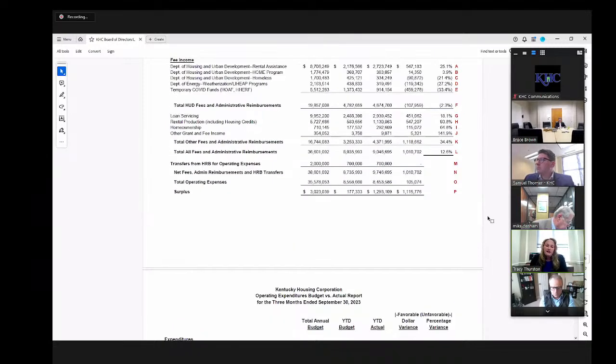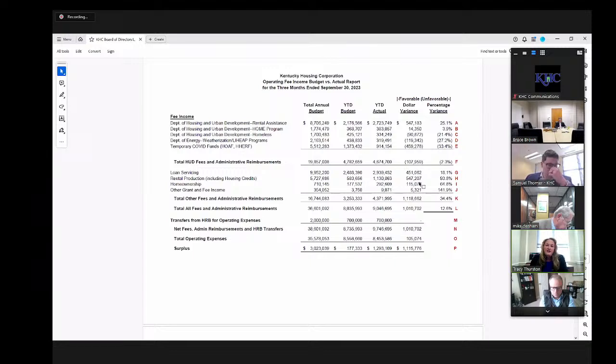Line G, loan servicing fee income. Sorry, Sam. We are $450,000 favorable to budget there. This corresponds with our growing loan portfolio. We spent many years accounting for prepayments, and we have not had as many prepayments, so we've been able to grow that portfolio. So we have additional servicing fee related to that.